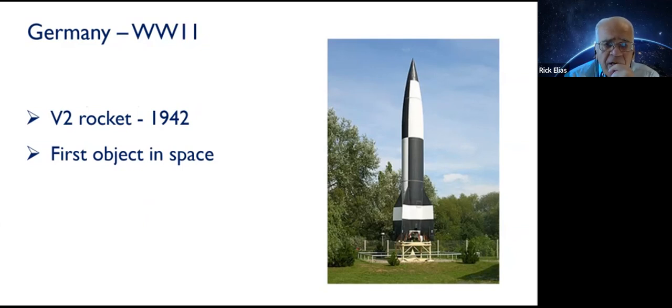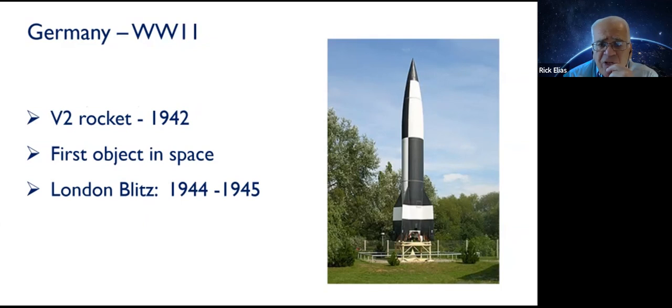Now, earlier in the war, in 1940 or 41, some of you history buffs may recall that there was something called the Blitz over London, that German warplanes, bombers were dropping. They went something like 56, 57 straight days of dropping bombs in London. And that was called the Blitz. Well, in 41, Hitler decided that he was interested in going after the Russians. So he took all of his bombers and he moved them to the Eastern Front. So the Blitz stopped. But a few years later, in 1944 and 45, there was another Blitz. And at that time, Germany used the V2 rocket.